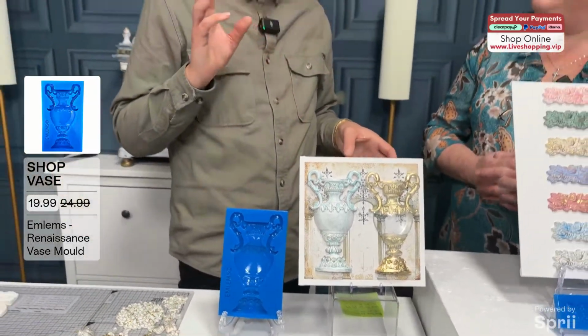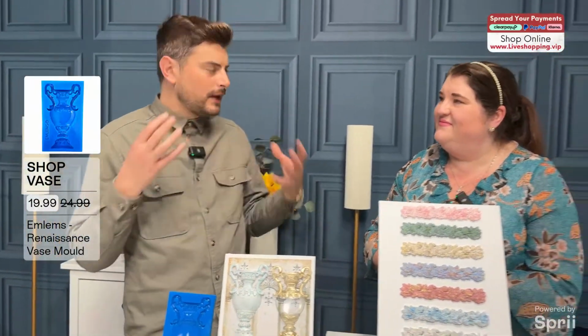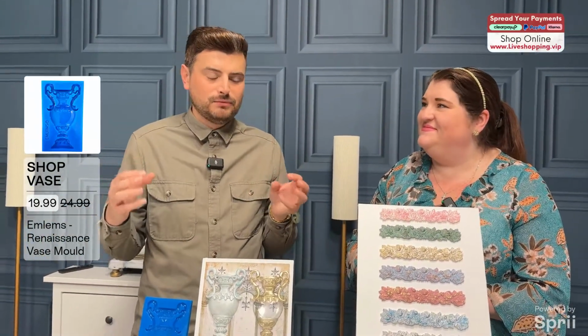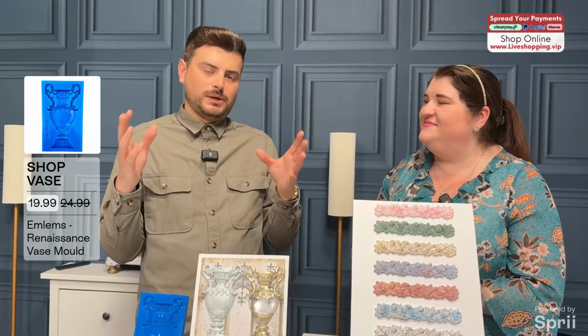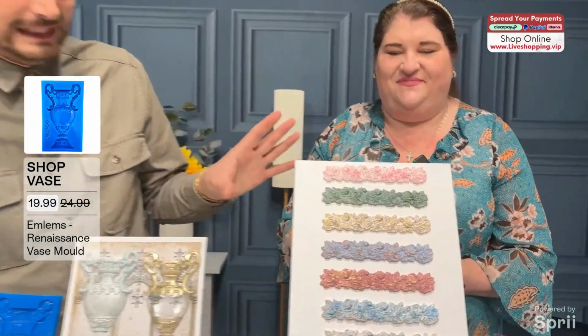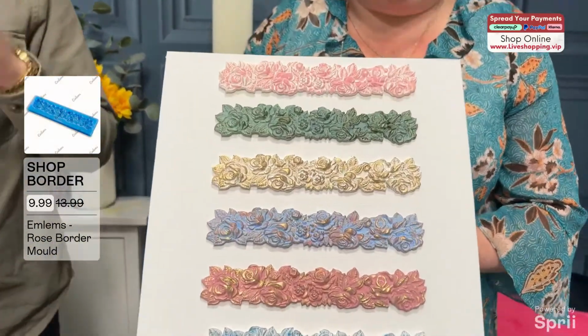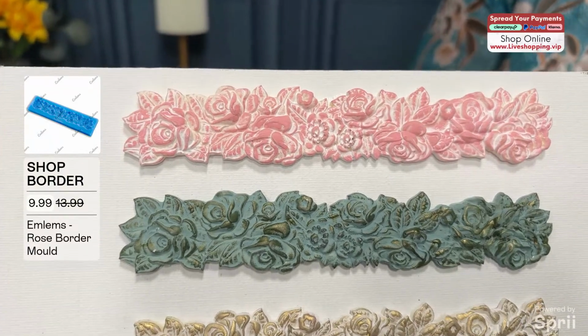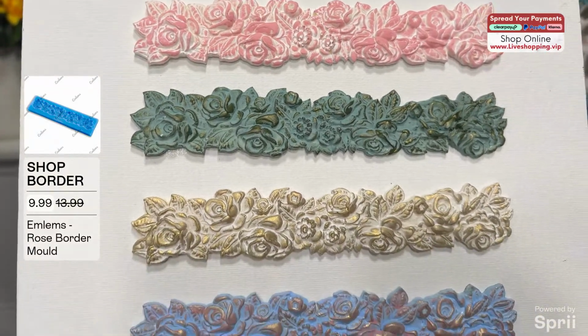£19.99. Now, when we talk about trays and furniture, borders and beading and finishing off elements that really are a showcasing piece to an overall project, you've got that here perfectly with these two moulds. Now, these are lovely. This one here for you is Shop Border. And look at the detail of a border like this. Oh, this is beautiful, this roses border.